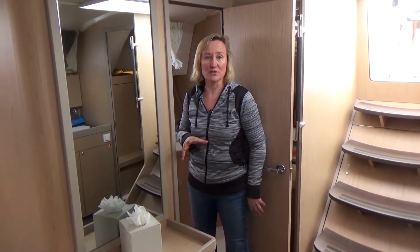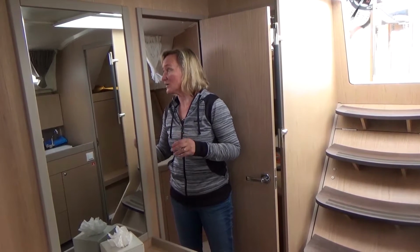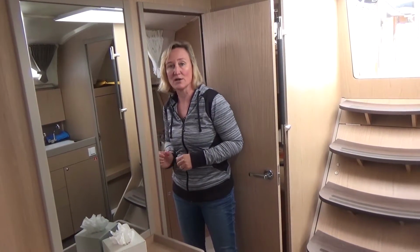So this configuration has just got a single head with a shower. It's semi-ensuite with one of the back quarter berths. So you've got plenty of room here with a shower, toilet, sinks, nice view out again, nice light and bright with this nice light oak.